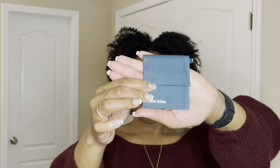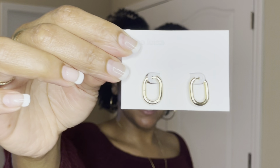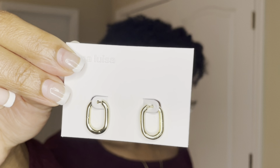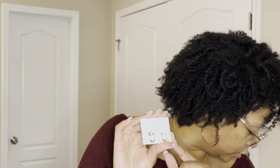These pouches are sending me, I love it. So, oh, they are so cute. So those are the earrings. Here we go, come up a little bit more. Oh, these are adorable. And these are called, these are gold hoops.